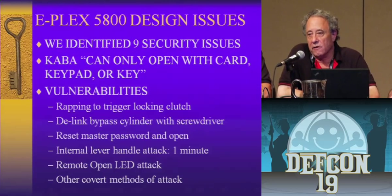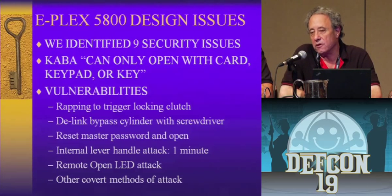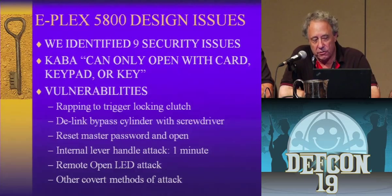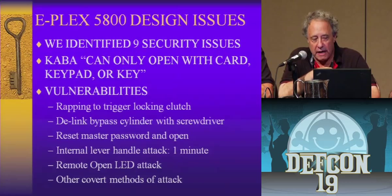We looked at this lock in detail, in depth, for several months. We identified nine really what we consider pretty serious security issues. Some of them you have to look at in terms of where these locks are going to be used. If it's at the Pentagon, maybe it's not such a problem for some of them. It's a lot of problem for others.